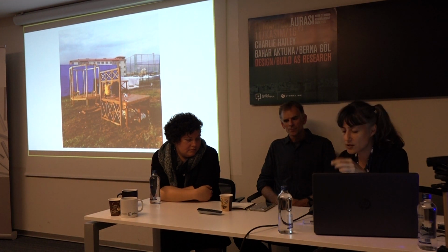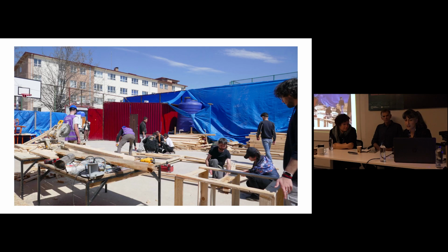Anyway, this is not our point, but what we could really see on the site was that anything that exists can be something really important. I mean, who would suggest that just these fences around the typical basketball courtyard save the day? You know what I mean? It's the simplest thing ever, but it meant so much.